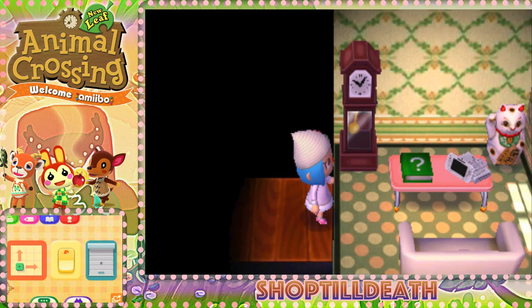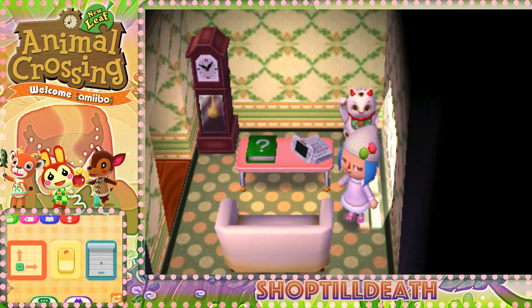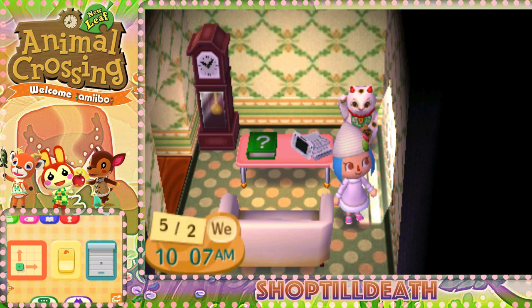I don't know what I want to do. Like, I love the wallpaper and I love the flooring, but I don't know if I want to put the neutral flooring that we have in our main room in this room. I don't know 100% if I want to keep the same flooring. I kind of don't want to. I kind of want each room to have its own individuality.